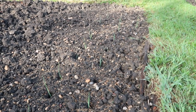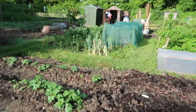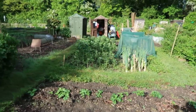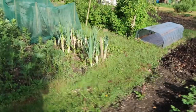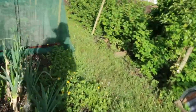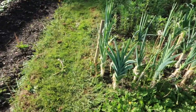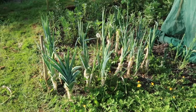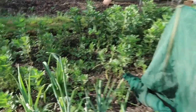Last year's are over there. Let's go back round, and I'm going to take them out today because I need to extend the brassica cage to fit Cavolo Nero in, and I'm going to extend it from there to here to put that in, so we're going to need to dig those leeks, so they're going to get dug. They are going to seed.